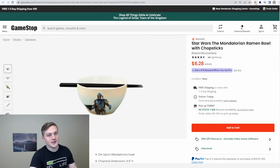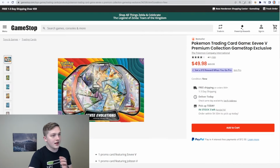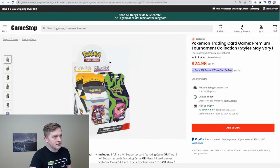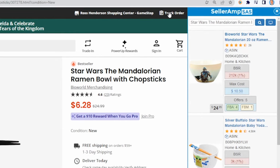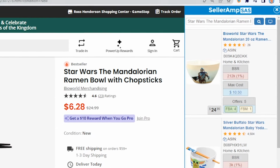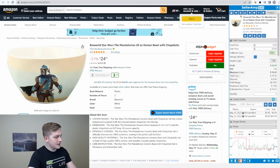And then what we're going to do is activate the SellerAmp Chrome extension up here. This is going to take key details from the images, from the title, from the details, and it's going to try and find an Amazon page that matches the source. So we can see here, it looks like we found a match. So we're going to open up this Amazon listing in a new tab, and we're going to see if we can confirm.